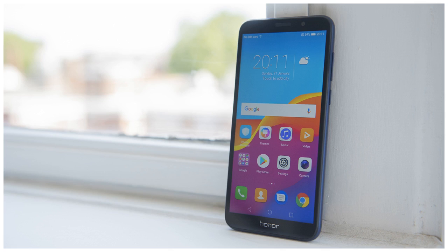Honor may have made the 7S to show up more expensive budget models like the Motorola Moto G6 Play. But it just ends up highlighting quite how much of a value hit that was in the first place.